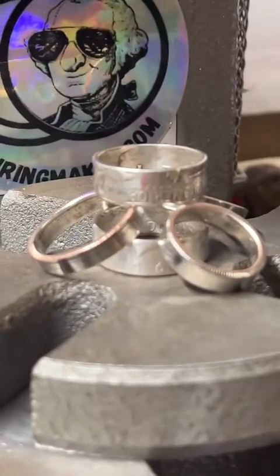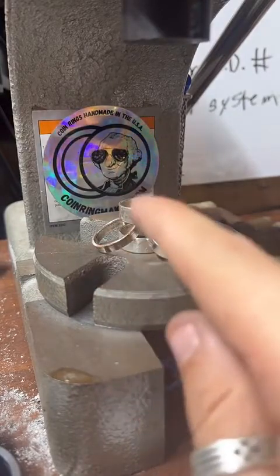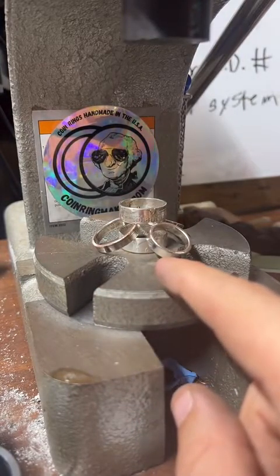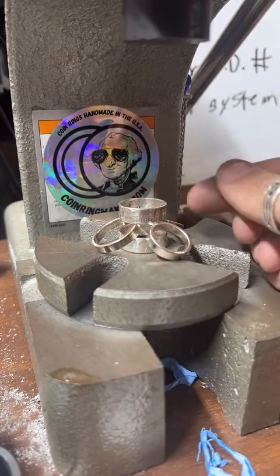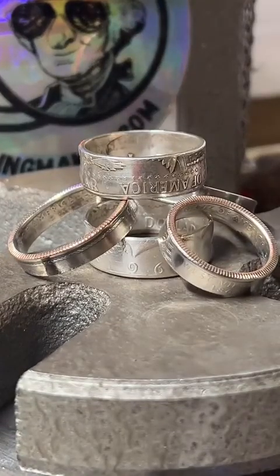How much for a ring? So copper quarter coin rings like this one, it's just incredibly out of focus, the copper quarter coin rings are $20. 90% silver quarter coin rings are $100. 90% silver half dollars, like this one and this one down here, are $150. And the copper half dollars are $80. I've got about 50 different types of coins that I work on. You can see all my prices by visiting the store link I'm going to pin down here at the bottom. It's also my username, coinringmaker.com.